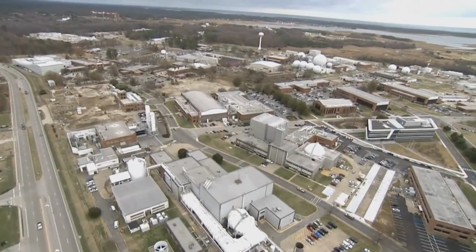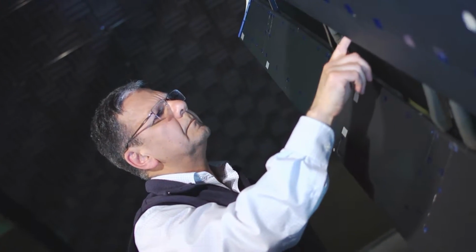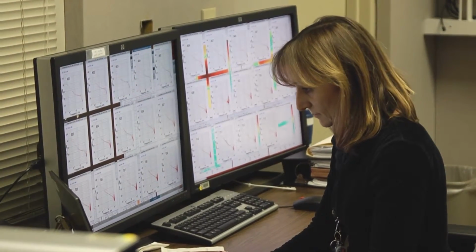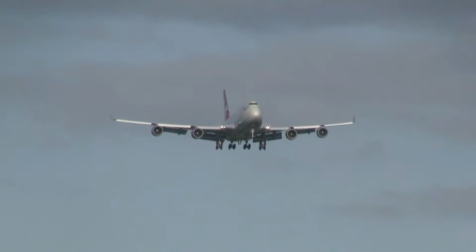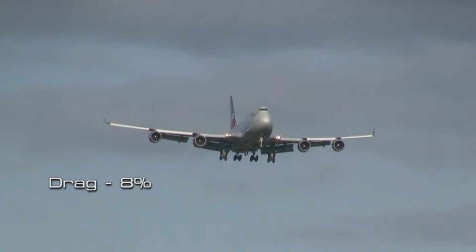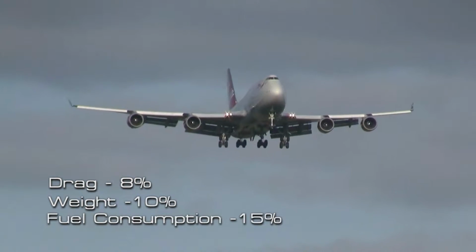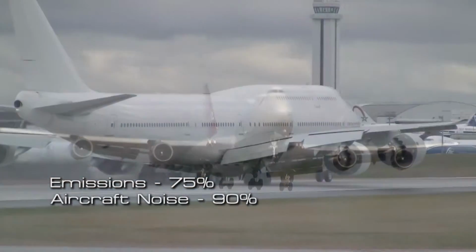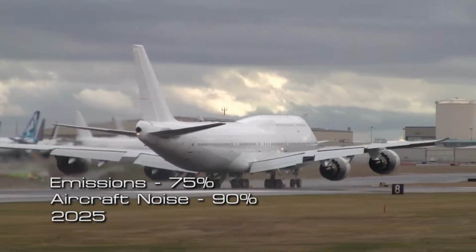Here at NASA Langley in Hampton, Virginia, a small group of aeronautical researchers from the Environmentally Responsible Aviation Project are at the cutting edge of this research, attempting to take the next steps to make aircraft more efficient and less noisy. Their goal: to simultaneously reduce aircraft drag by 8%, weight by 10%, fuel consumption by 15%, emissions by 75%, and reduce overall aircraft noise by nearly 90%, all by the year 2025.